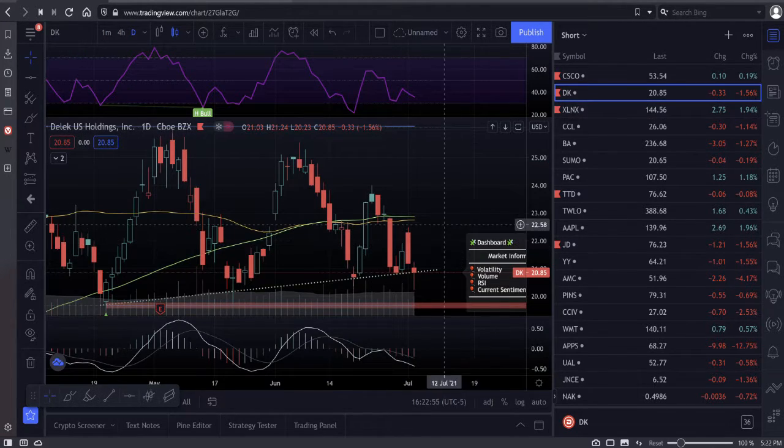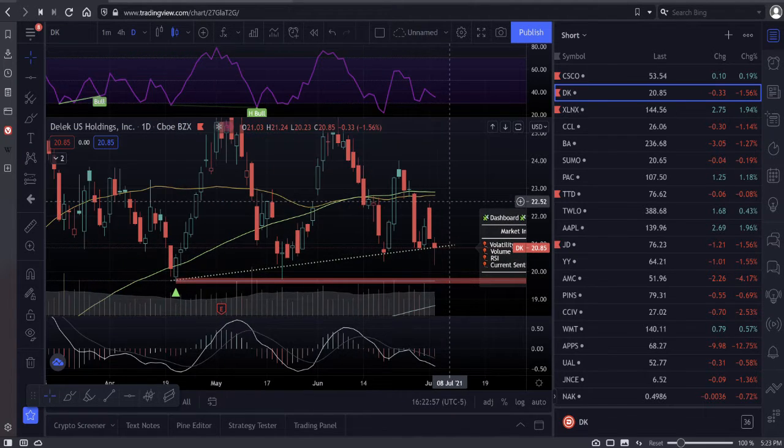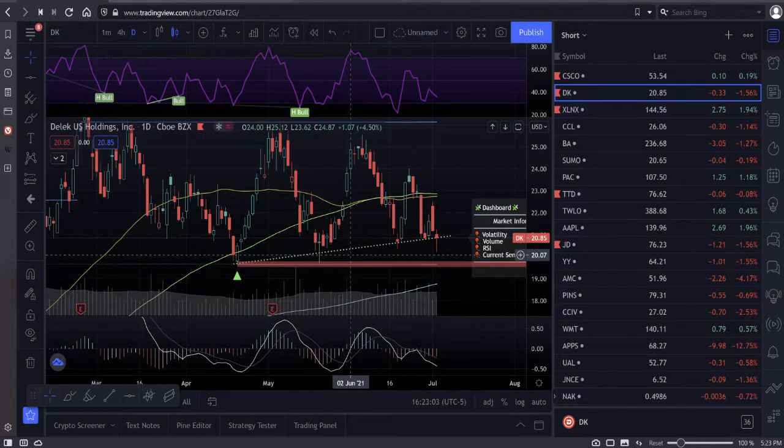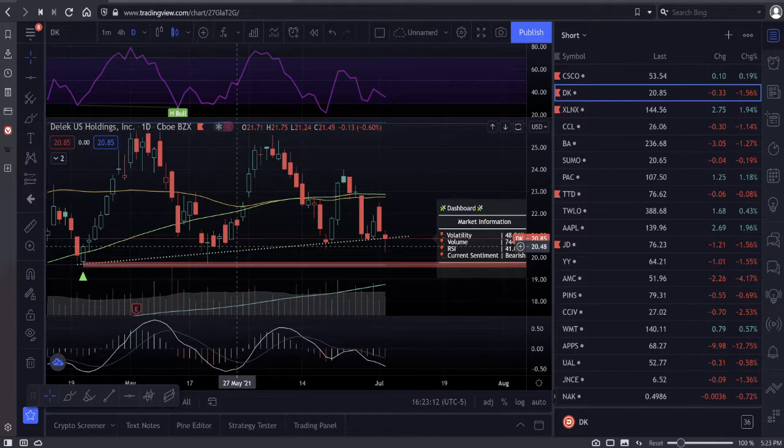So next we'll move on to DK. We just had this support area right here. We also have another support region right here where we reversed. But this is more on a micro level. As for reversals, these are more for daily reversals.